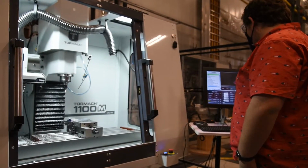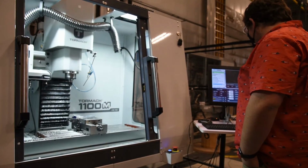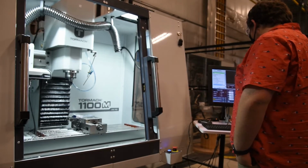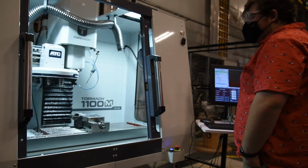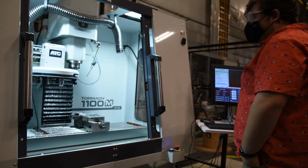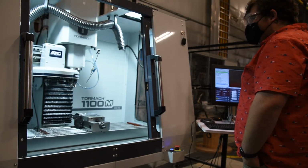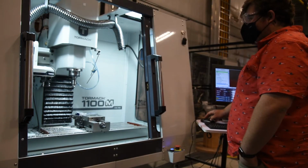So this station is our CNC station. Really happy to have this. Allows us to do things like fabricating copper bus bars, enclosures, things of that nature. And we're also doing a lot with it with our packaging work, being able to machine graphite fixtures, different holders and fixturing and things of that nature. Really does help accelerate our research.